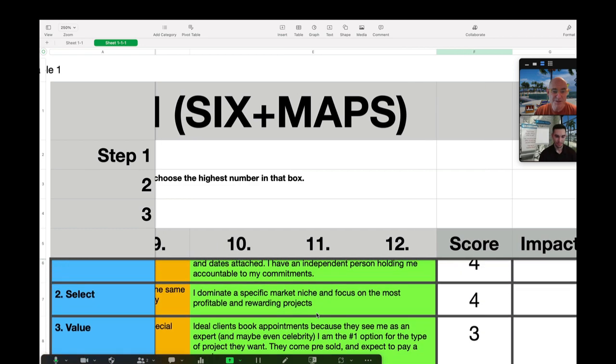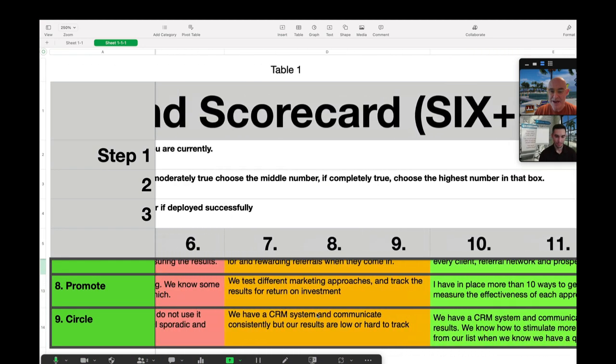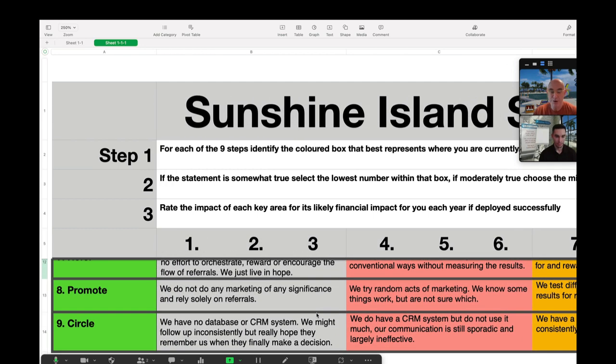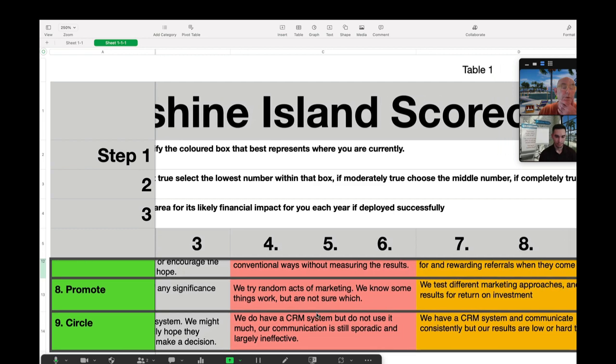Now you can see here, Christian is probably similar to many, maybe similar to you. I mean, look at the scores. They're pretty ordinary, but that's okay. He's now working out where he's at on the scale, and at least he knows now, right? Number 8, promote. We do not do any marketing of any significance, and we rely solely on referrals. Or we do random acts of marketing. We know some things work, but we're not sure which.